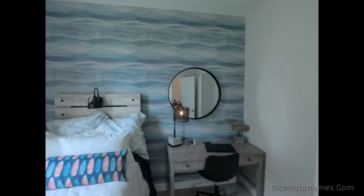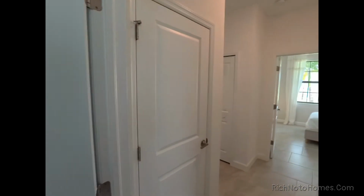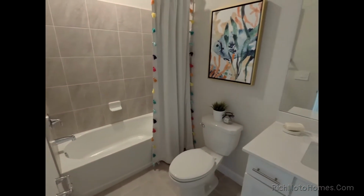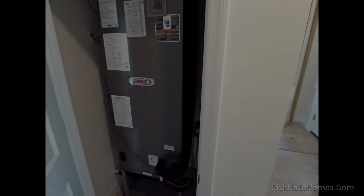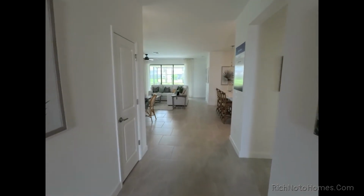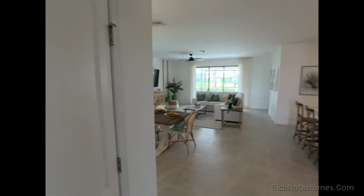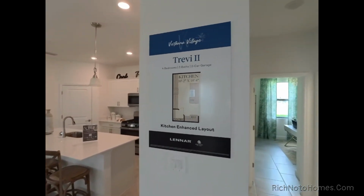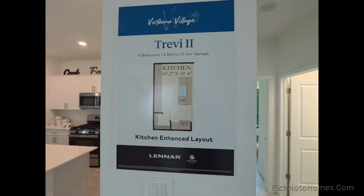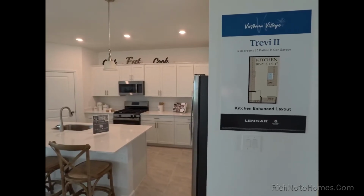And here we have a bedroom. And a bathroom. That's better, a little light. Let's see, what's this going to be? Is this a closet? Yep, it's a coat closet. So the Trevi 2, 4 beds, 3 baths, 2-car garage. The kitchen is 10 feet 2 inches by 18 feet 4 inches. That's pretty good info right there. So when you look at that, I guess the kitchen stops where the wall is. Quite possibly.